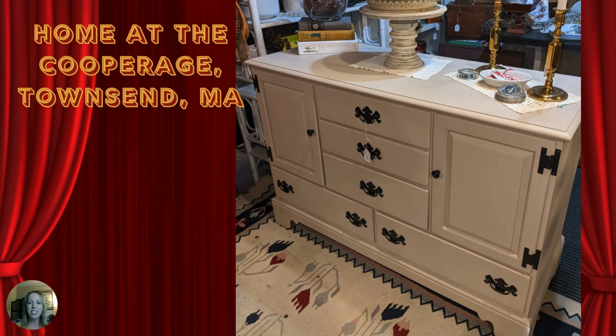Okay, so this free Ethan Allen hutch base sold for $345. My shop is located in North Central Massachusetts, home at the Cooperage, Townsend, Massachusetts. I'm sure you all know about Ethan Allen, if you see it, look it up. It's probably worth quite a bit of money. That's beautiful.